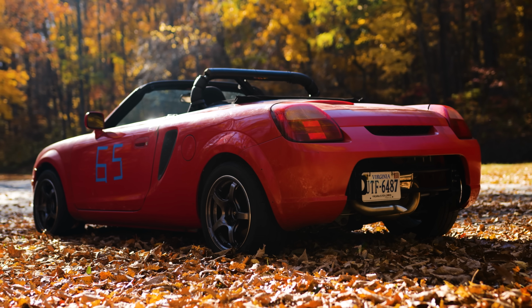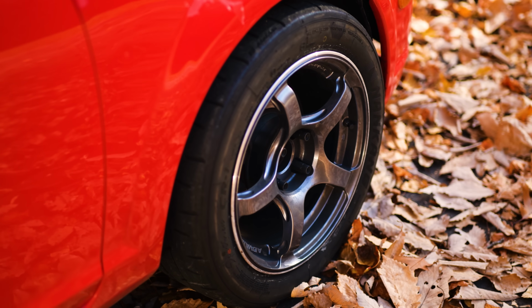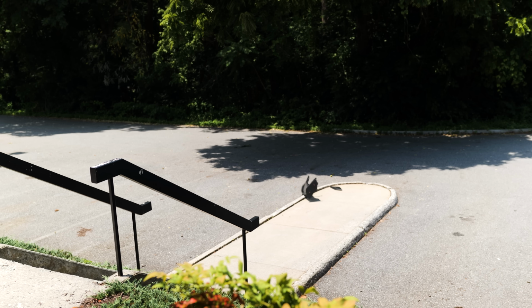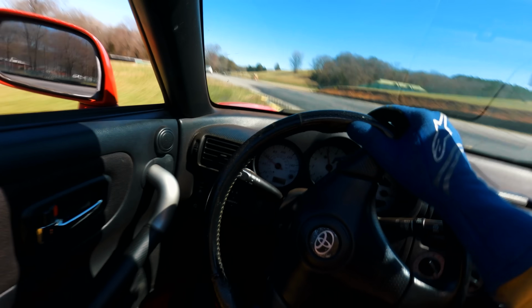My second year with the world's worst 3rd gen MR2 was even more eventful than the first. After stripping off all the improvements from the previous owner and setting the car up for the racetrack, we promptly blew it up.